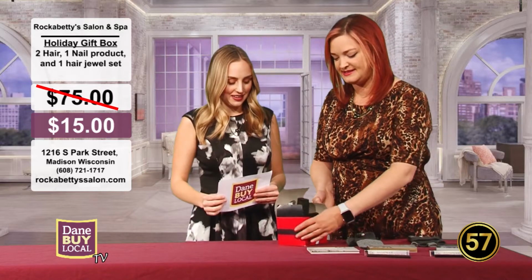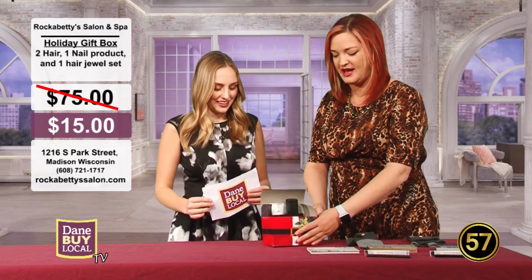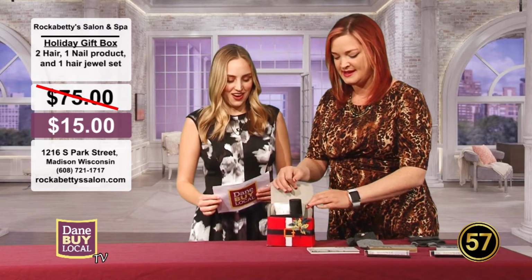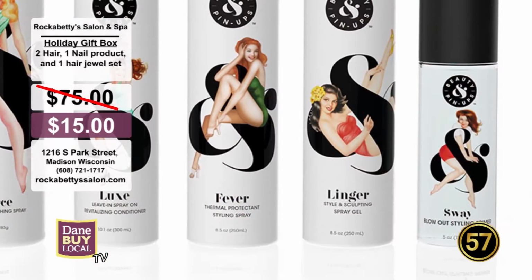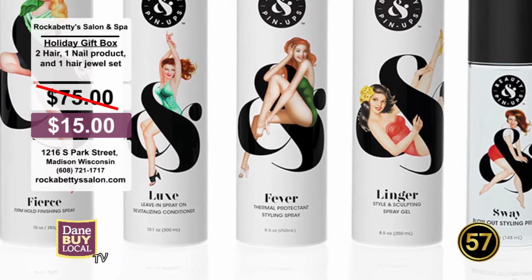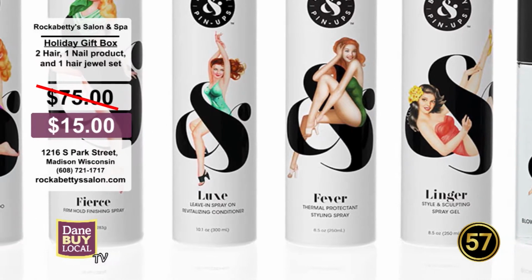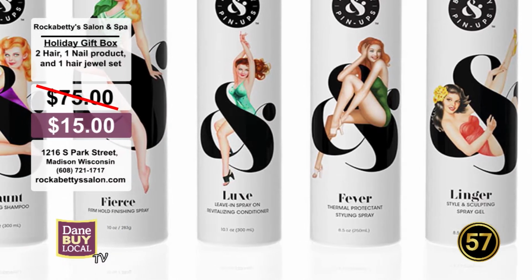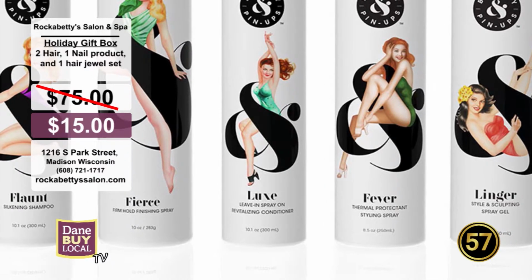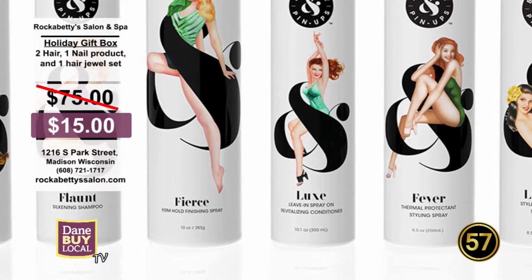It's already boxed up really cute, ready to go. It's got a tag on it, so all you have to do is fill it out and pop it underneath the tree. Awesome. And it contains 2 different kinds of hair products. They're all a little bit different. This one is a nice pinup brand in a Paul Mitchell. It's got these cool hair jewels in it. They're Velcro. You just stick them in your hair. I love those. And then this one's got an OPI in it. Some of the other ones have Essie polish. So they all have 2 hair products and nail polish and the hair jewels in them.